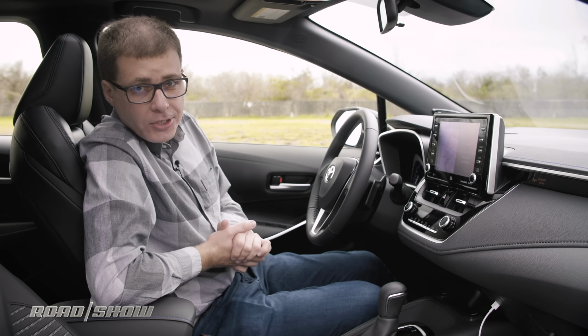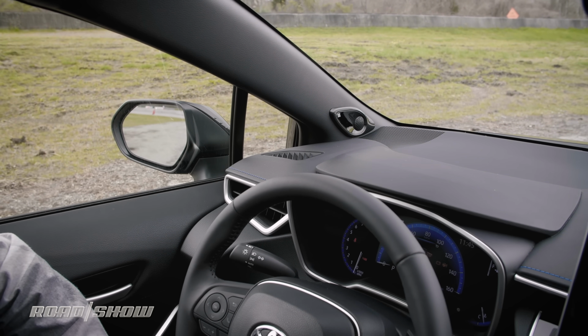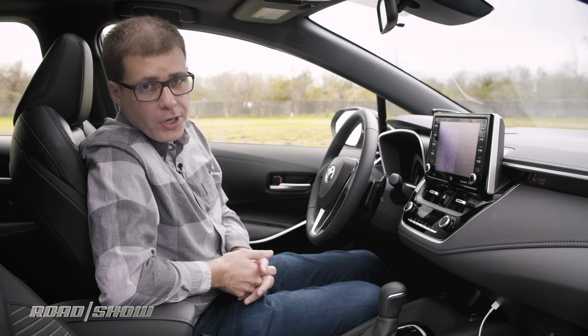Now, in terms of practical touches, well, Toyota's engineers managed to make these A-pillars a little bit narrower than before, and to fit this new quarter panel in the windows. That helps with visibility around corners, especially in city situations when you're looking for pedestrians or other cars at intersections.